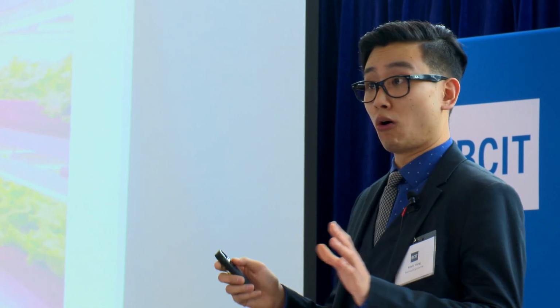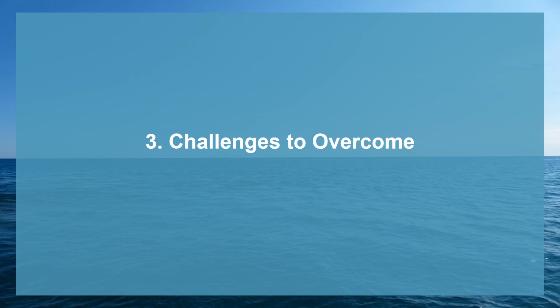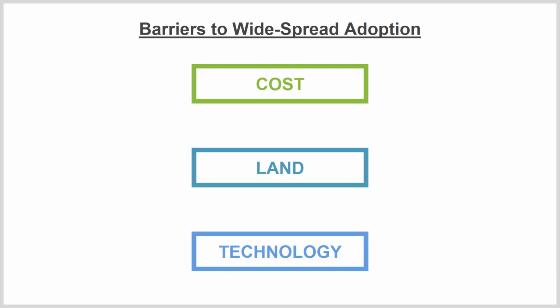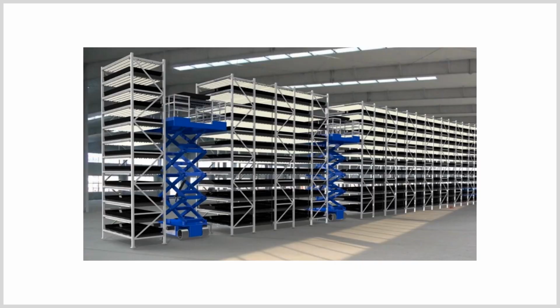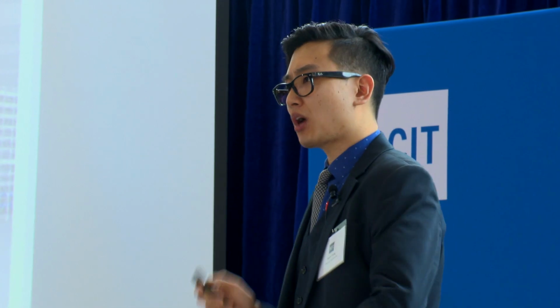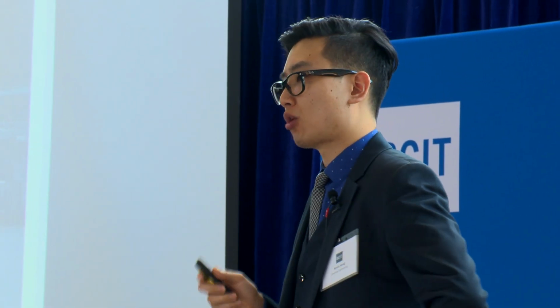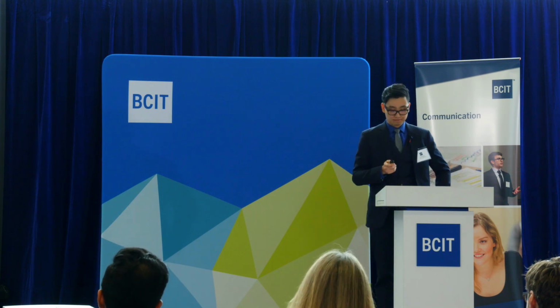Now, this all sounds great, but what are some of the challenges to widespread adoption? The most significant disadvantage to vertical farming is the high initial capital cost. It is expensive to build or renovate an indoor space and install the necessary equipment to grow vertically. But while the startup costs are high, the larger yield and shorter growth cycles of those crops typically pays off much quicker than typical conventions.